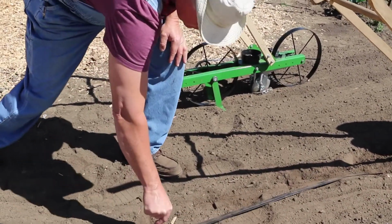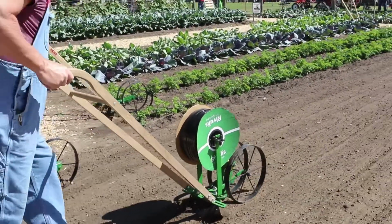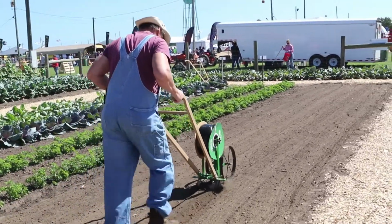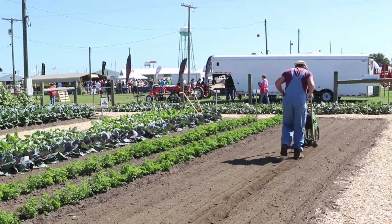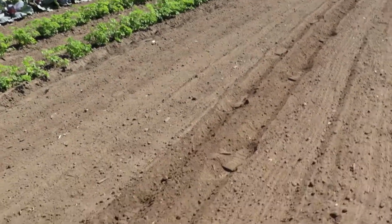So what was this tool you found so interesting that's going to help you so much? It is a manual drip tape application tool for small farming. It controls water usage, it controls fertigation, it controls weeds. It is a wonderful opportunity, so I'm tickled to death with it. Awesome.